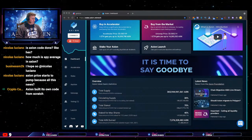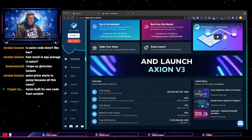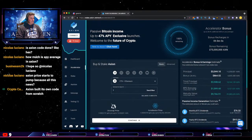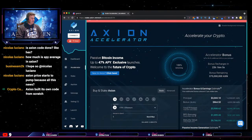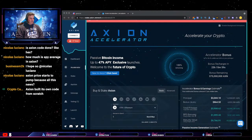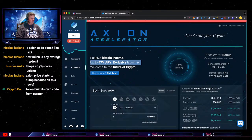So Business 2K says, so how much is APY average in Axion? Well, let's just say the APY is up to, you can see it on the site there on Accelerator, it's up to 47% APY. And that'll be if you get all those shares by max staking. You get over 300% more shares in max staking. So that's probably what the calculation for that 47% is, with the wrap Bitcoin divs on top. So there's probably a lot of assumptions there. I don't actually know the full assumptions behind that 47%, but that's pretty much it. You get over 300% more shares by staking 15.2 years plus wrap Bitcoin divs. So that's the basis of that count. That's based on what I've heard Paul say, and the marketing director.